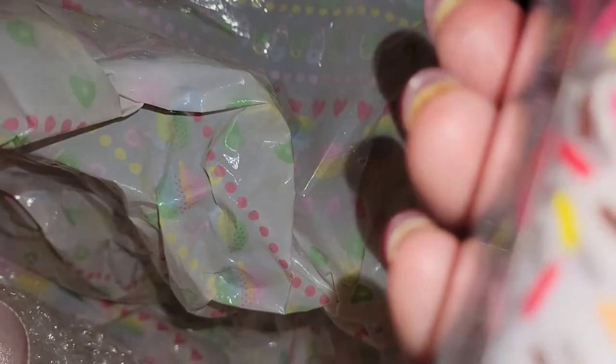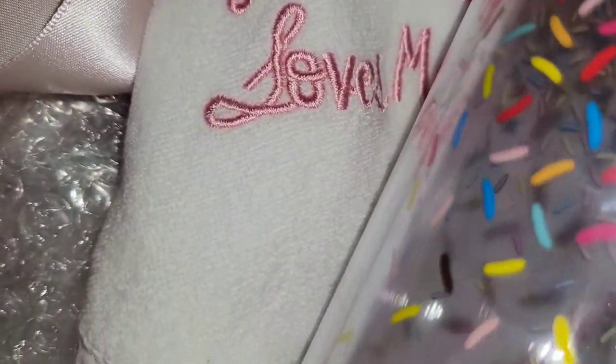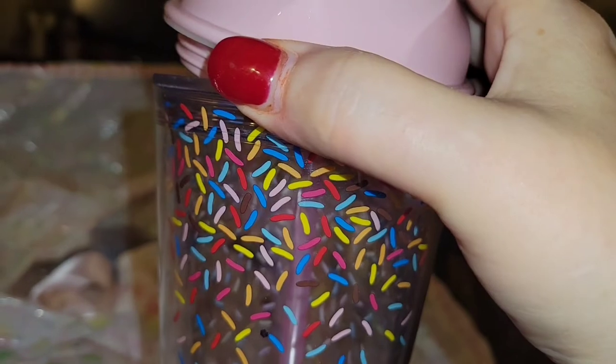That's a pretty cup. I like that. What's inside it? It is My Mommy Loves Me. It's a bib. It's a bib that says My Mommy Loves Me. And the cup is kind of like an ice cream cone or a cupcake, whatever you want to make it.